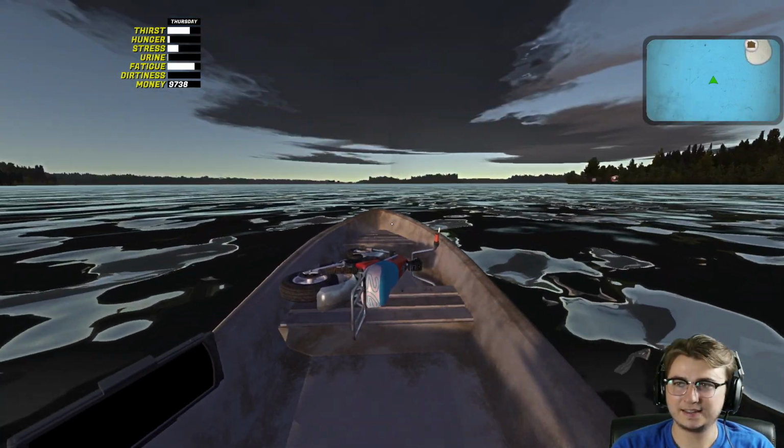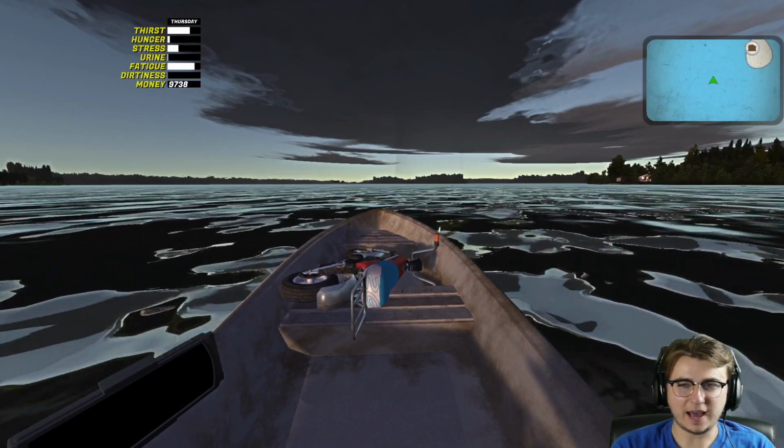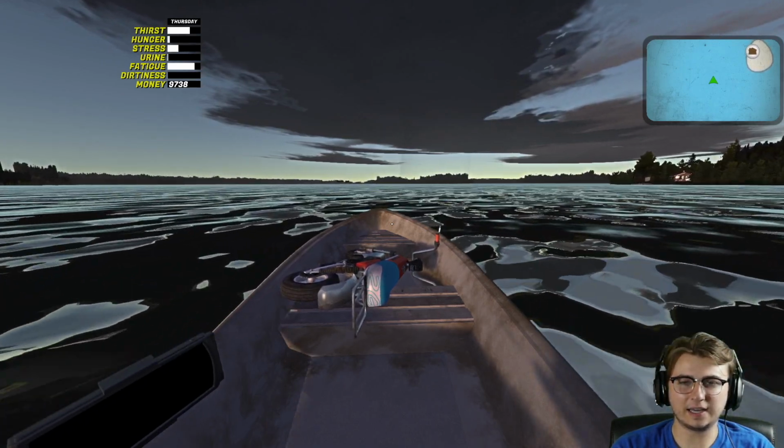Here we go, passing that little island now on our right. I do still want to go check that out. I know I stopped there.